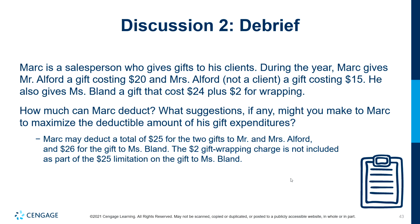so Mark can deduct, again, only $25 from his two gifts to Mr. and Mrs. Alford because Mrs. Alford is not a client. So basically, you lose out a little bit, about $10 there. Now, with Mrs. Bland, he gets to deduct $26 because again the $2 gift wrapping charge is not included as part of the $25 limit on the gift to Mrs. Bland.